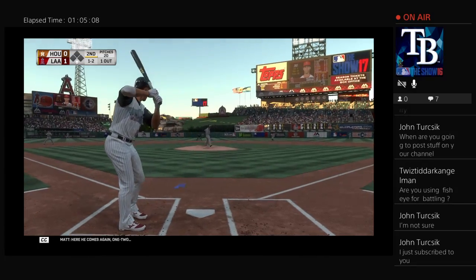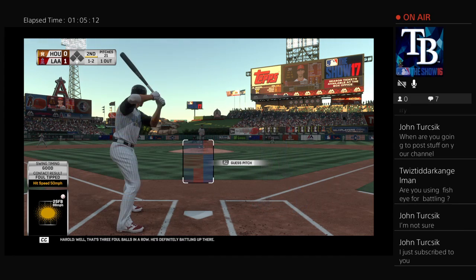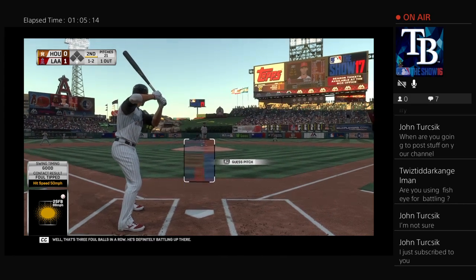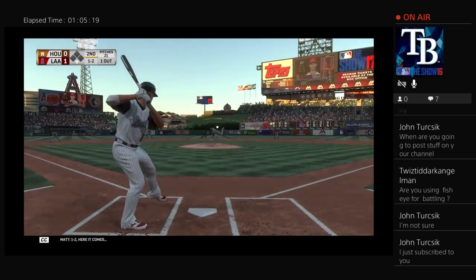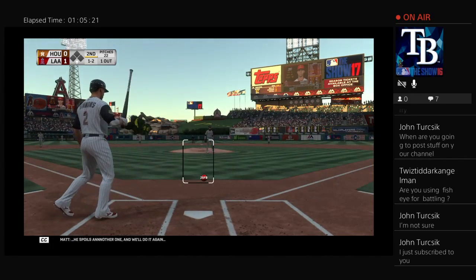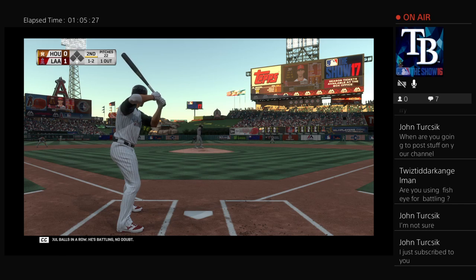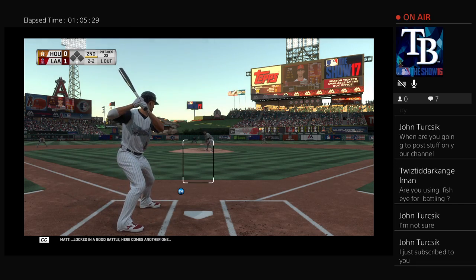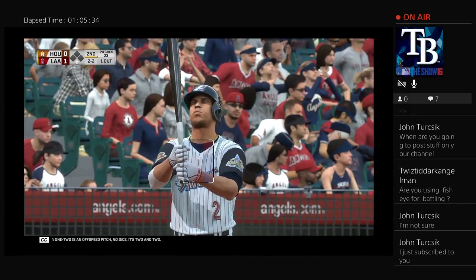Here he comes again. 1-2. Another one sent foul. Well, that's 3 foul balls in a row. He's definitely battling up there. 1-2. Here it comes. He spoils another one. That's 4 foul balls in a row. He's battling, no doubt. Locked in a good battle. Here comes another one. 1-2 is an off-speed pitch. No dice. It's 2-2.